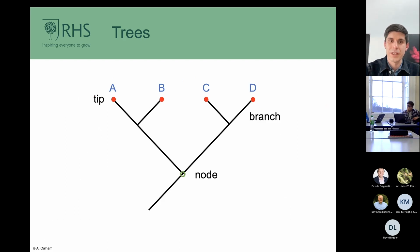So when we talk about trees, we have three important words to use. One of them would be tip, which is effectively just your samples. It's those A, B, C, Ds, and those red dots on the top. Those samples and the tips will be connected to each other through the black lines, which are branches. And then when the branches meet, you have a node that I circled in green.